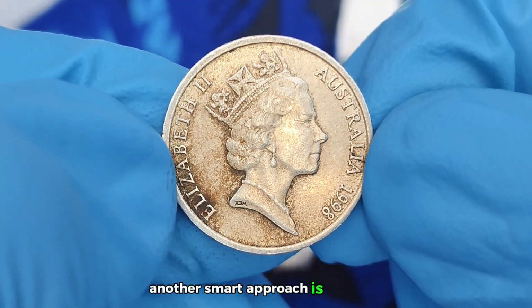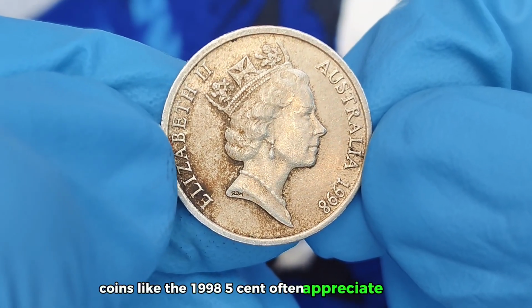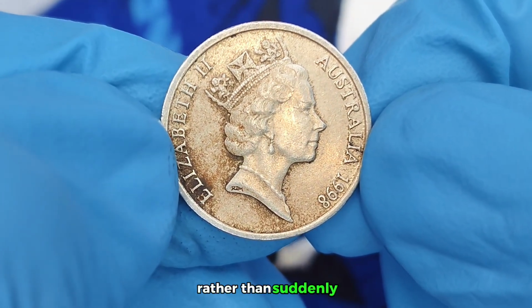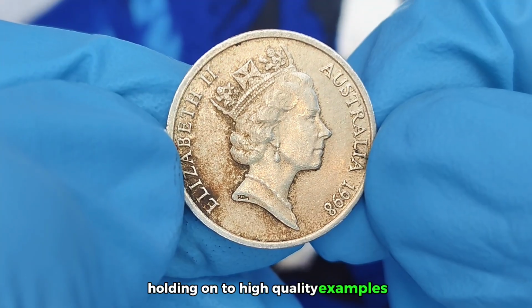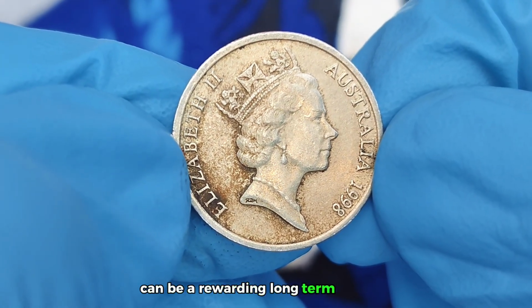Another smart approach is patience. Coins like the 1998 5-cent often appreciate steadily rather than suddenly. Holding onto high-quality examples while collector demand continues to grow can be a rewarding long-term strategy.